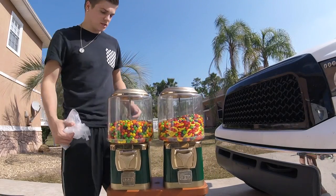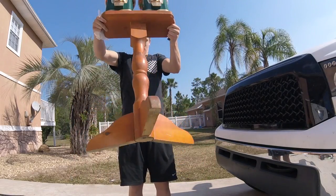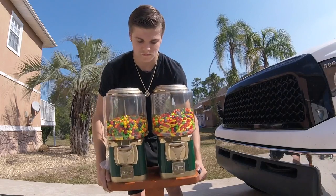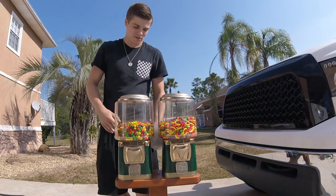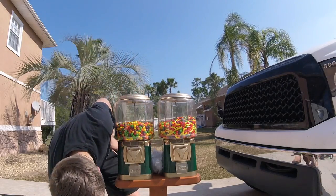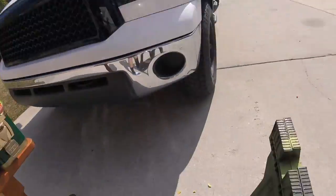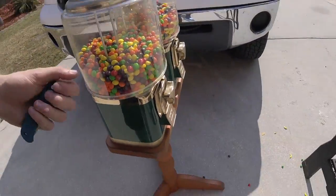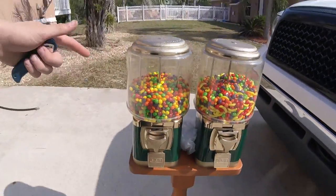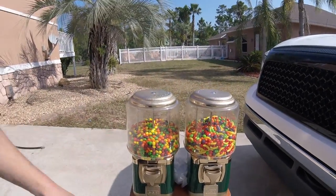I don't know if you guys can see the stand. I'll have to lift it up, but the stand's pretty nice. It's like an old-fashioned one you have in a barber shop or something. Look at this mess that I made. Put candy all over the ground. I'll have to pick that up when I'm done. But these are my two candy machines. I got Skittles in one and Runts in the other. We're gonna see how they sell.